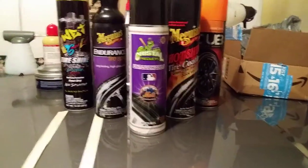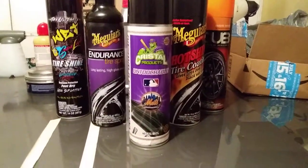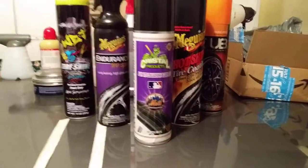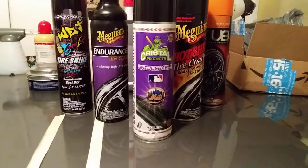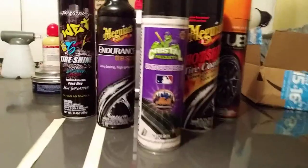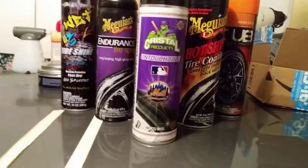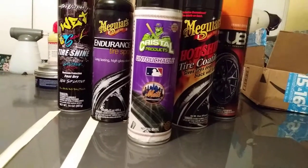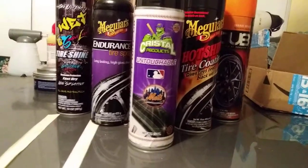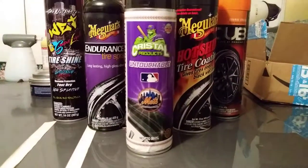See? Even though I try some of every kind of tire shine there is, guys, believe me, I still got my picks that I love the most when I want that wet look. Now, I don't always want that wet look. Sometimes I want the medium look. I'll give you my top five medium tire shines, the ones that I like, a dressing or something like that. I don't want my tires to look wet all the time. Sometimes I like the medium look or the low gloss look. It depends on how the weather is and stuff. I'll talk to you more about that.